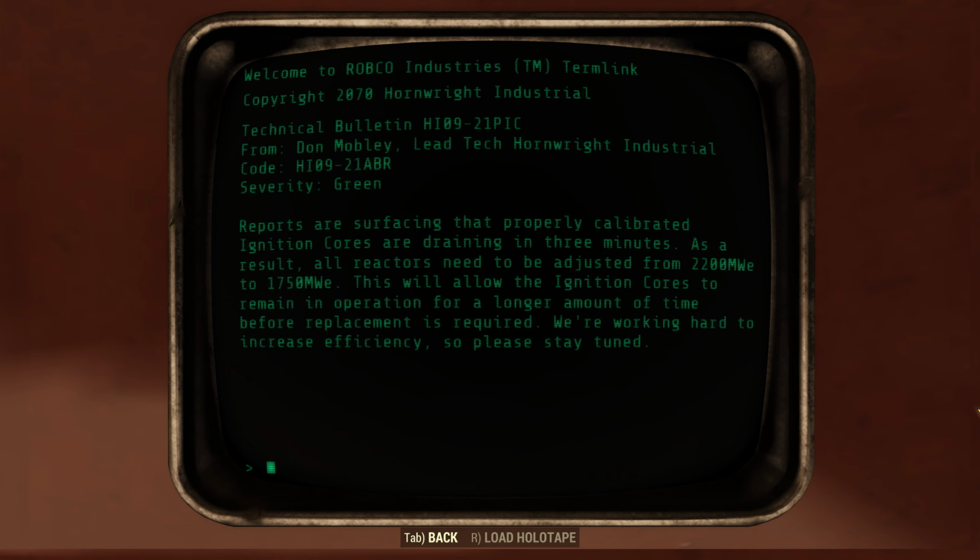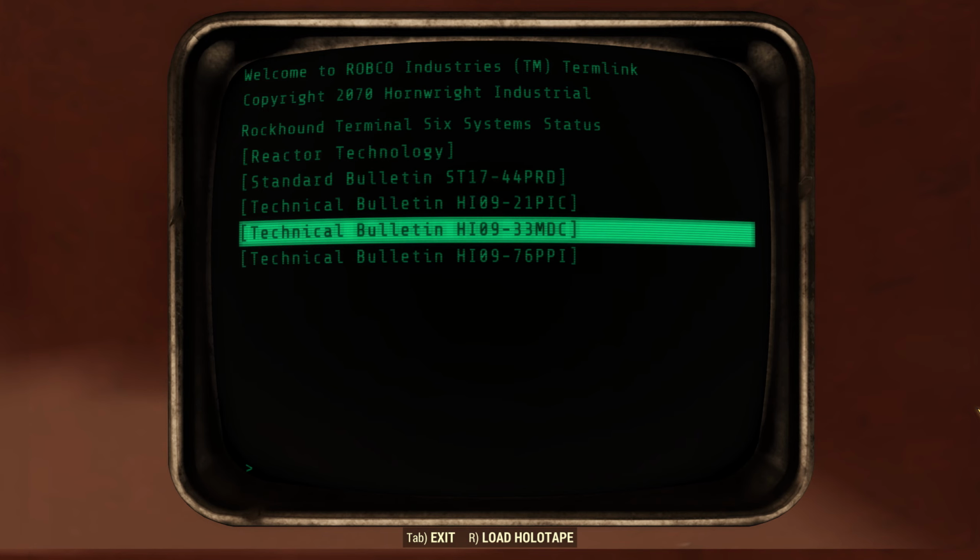That's right, these cores only lasted 3 minutes. At least initially.